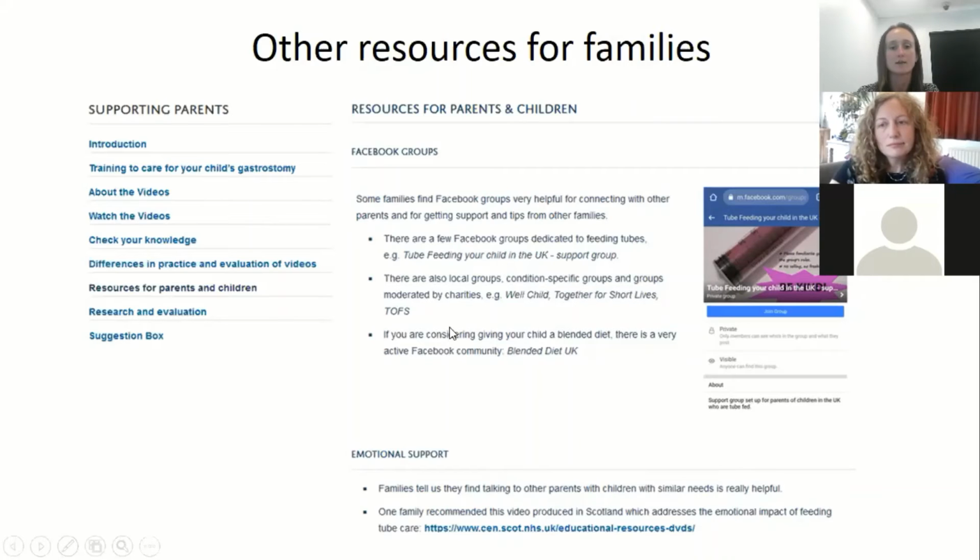On the page here, this is quite a critical page, resources for parents and children. If you go onto this link, you'll see a list of resources we've collated directly from families. Parents have said these resources are helpful. So there are some Facebook groups, some charities, and some links, for example, to a very good video produced in Scotland, which discusses the emotional impact of feeding with a number of different parents. There are links to dolls, for instance, and books that parents have used with their children or siblings to explain what a gastrostomy is. So this is just a collation of resources from parents, for parents.